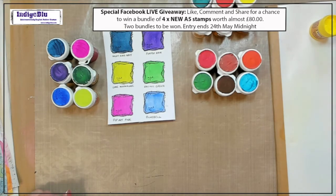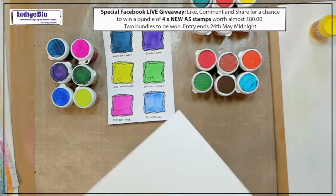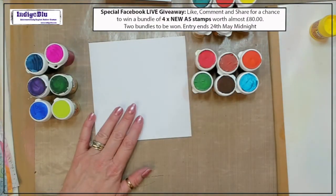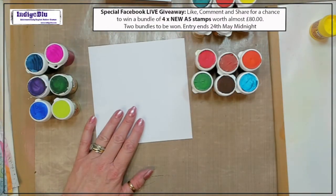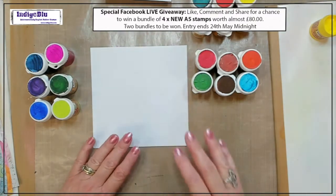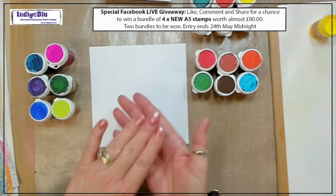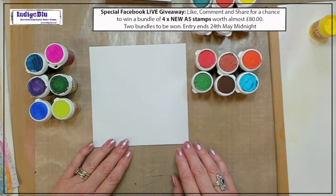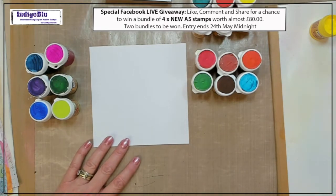Okay, so actually let me get a piece of card. So yes, our paints. These are translucents, which means that you can see through them, which means that you can actually layer them one on top of another or on top of another page, and you can see what's going on underneath.